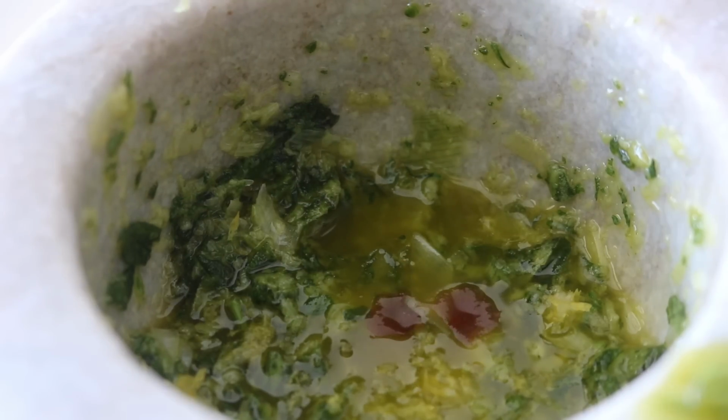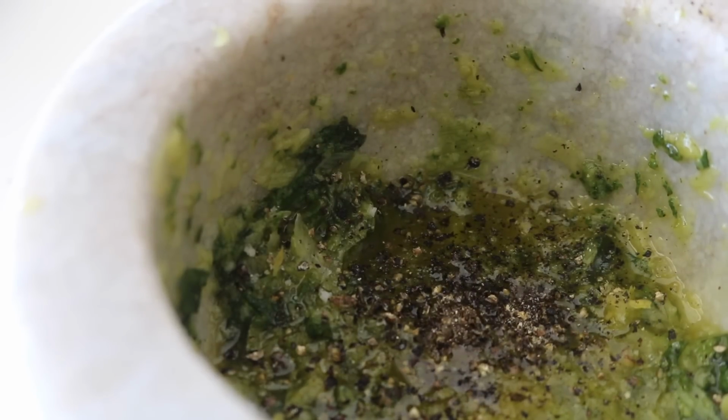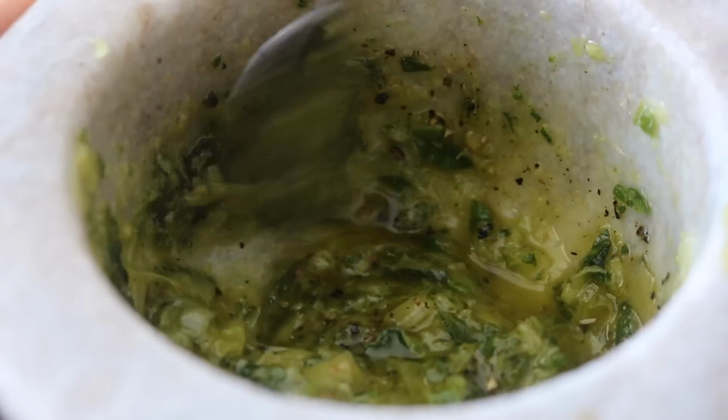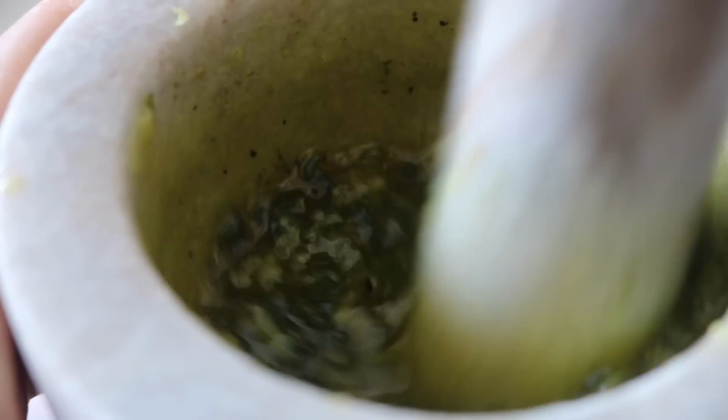This is like a habanero hot sauce, some sea salt and some black pepper. Just a really basic marinade, nothing too fancy, nothing too complicated. Of course, you can add other herbs like thyme, rosemary, or parsley.